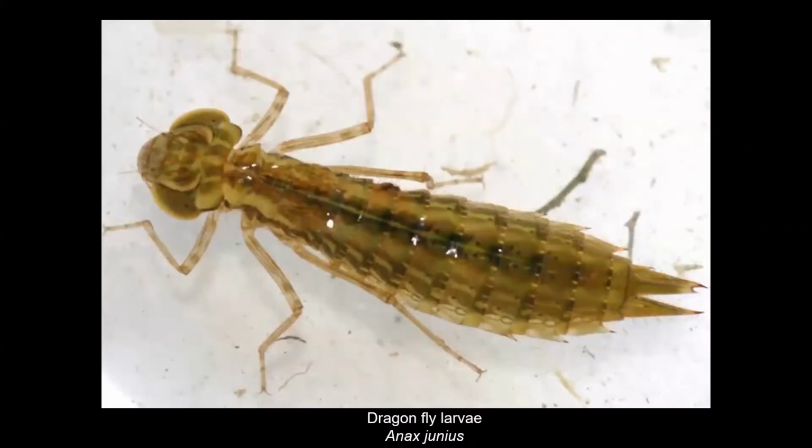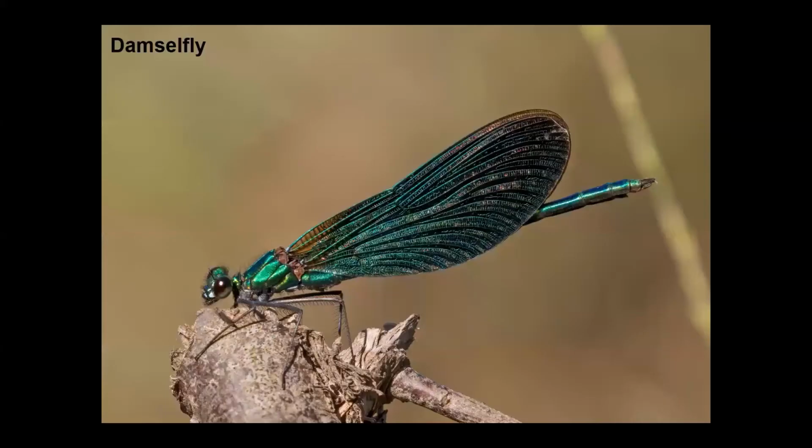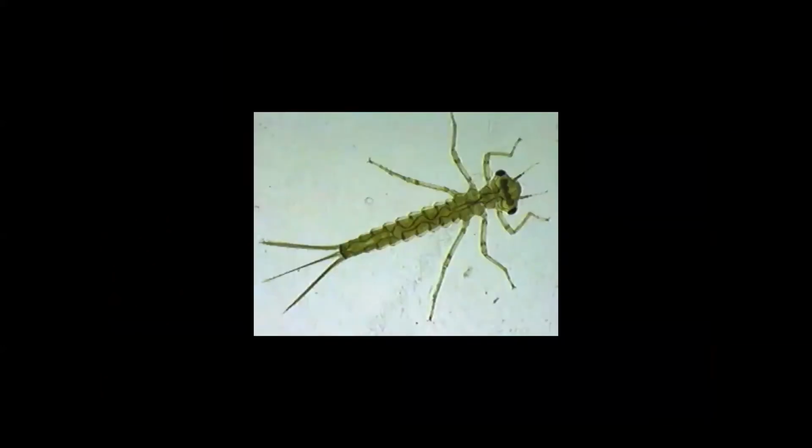The same way, dragonfly larvae will feed on mosquito larvae. So let's go over that again. If you have the larva of dragonfly in a wetland, which is healthy, then those dragonfly larvae are going to control the larva of the mosquito that has laid its eggs in that wetland area. This is a damselfly. They will also feed on adult mosquitoes. And yes, the larva of the damselfly will feed on the larva of mosquitoes in healthy wetlands.